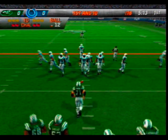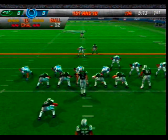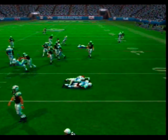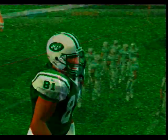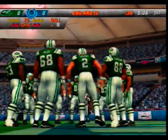After the interception, they'll set up shop at the 12. The Colts come out with eight guys in the box. He's brought down behind the line for a short loss. I tell you, the quickest way down the field is straight ahead. Going outside, dancing around and all that stuff, that's not going to help you move the ball.